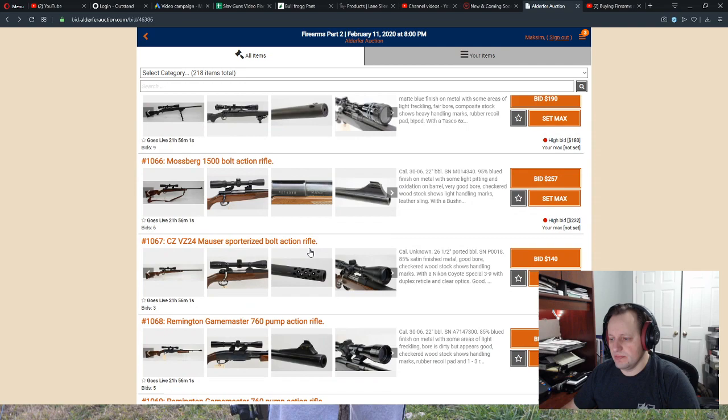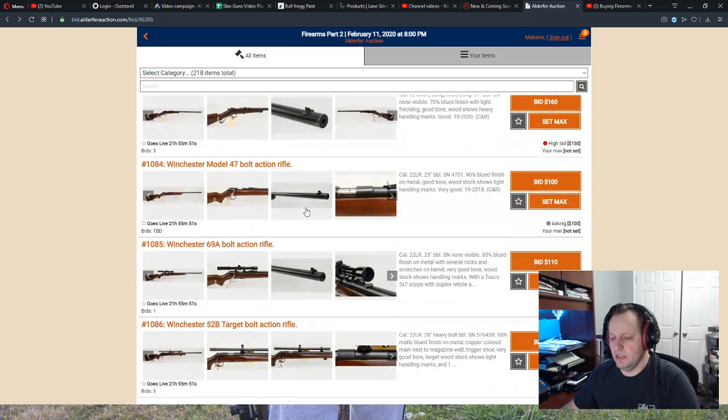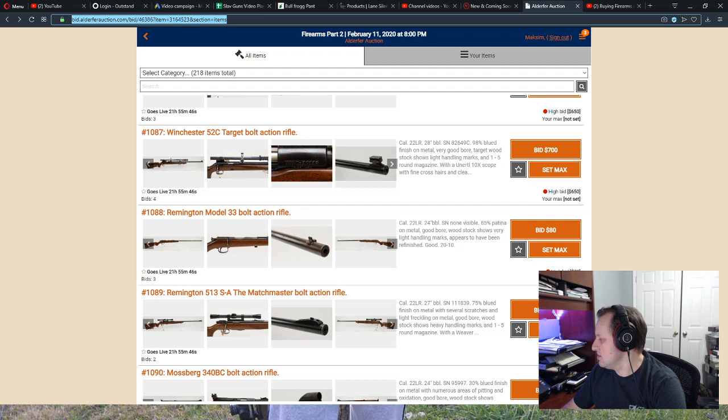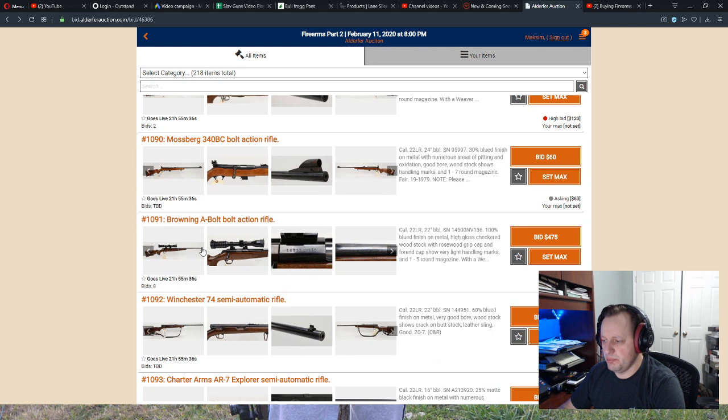So you have a couple of sporterized guns there. Oh, so actually, I'll put this link in chat so you guys can see. The Browning A-Bolt, I forgot to take a look at.